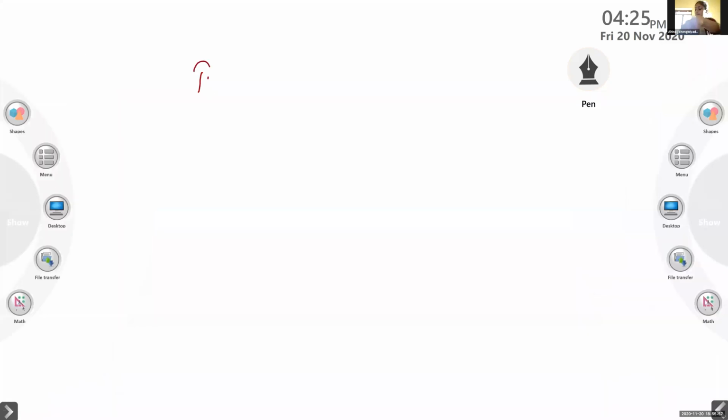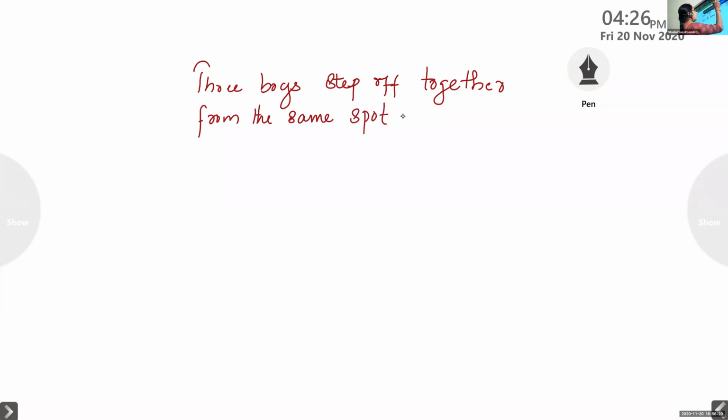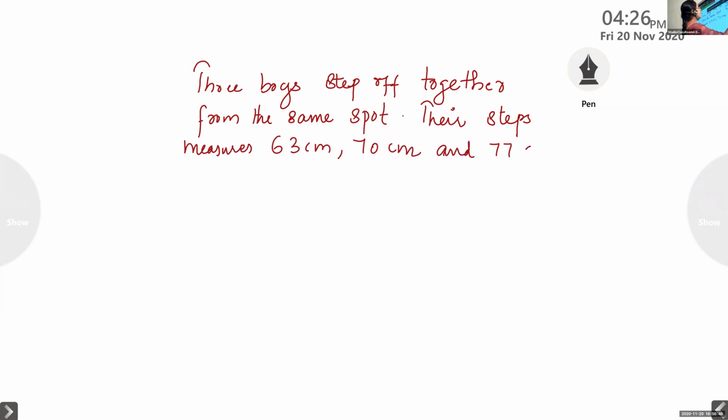Three boys step off together from the same spot. Their steps measure 63 centimeter, 70 centimeter, and 77 centimeter respectively.